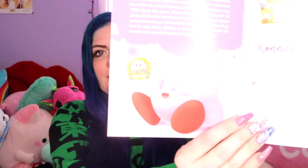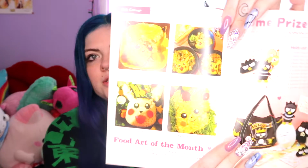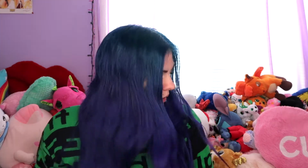See, there's a cute picture. Yep, there always is. Look at little Kirby. Oh, hey guys, look, I got that rice thing in the first box. How cute. Okay, anyways, so that's a little booklet that comes in this box.